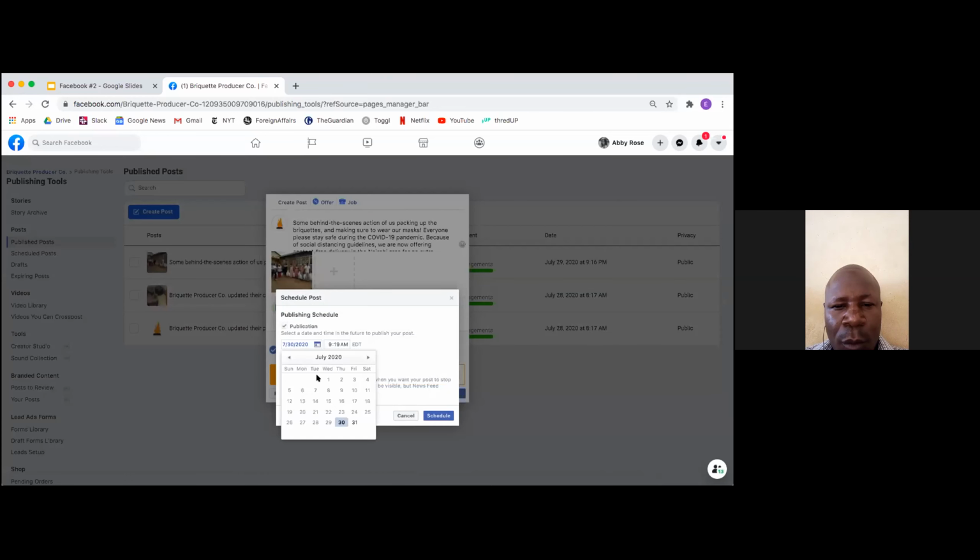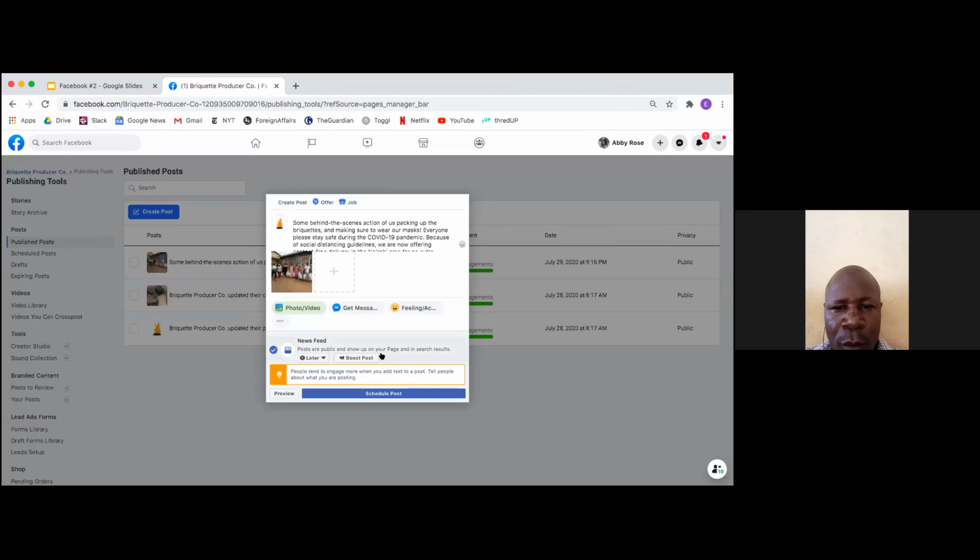So here you can choose the date, and you can also input the time, which is really helpful if you don't have time to make a post tomorrow, but you wanted to make a post tomorrow or something like that, and then you click schedule. And that's really helpful as well. And you can also even click boost posts too, so that once your post goes out, maybe in a week or so, whenever you schedule it, it automatically starts boosting itself.